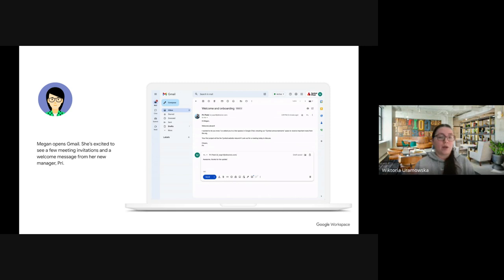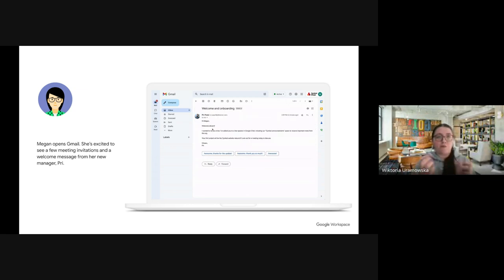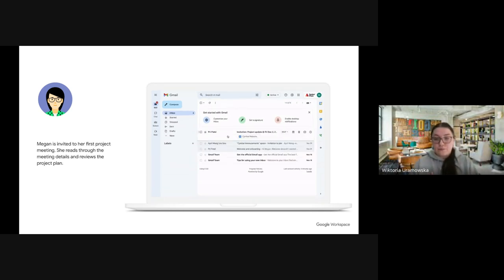So for example, someone sends me a message, oh, I booked us a meeting for this and this day. And one of the suggestions at the bottom can be thank you, which is something I would reply. So it actually saves you a lot of time. But to keep going with Megan's day.